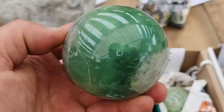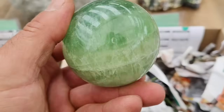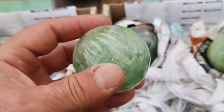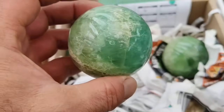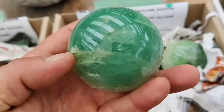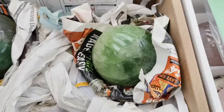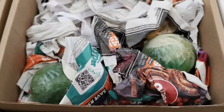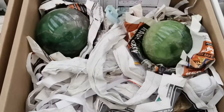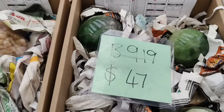Up next, we got some very good 2A grade green fluorite spheres from Madagascar. This fluorite is quite heavy. The 4 spheres weigh 1.6 kilograms. They're hard to go carving, fluorite. That's $47 for the 4 spheres, and that is flat 919.